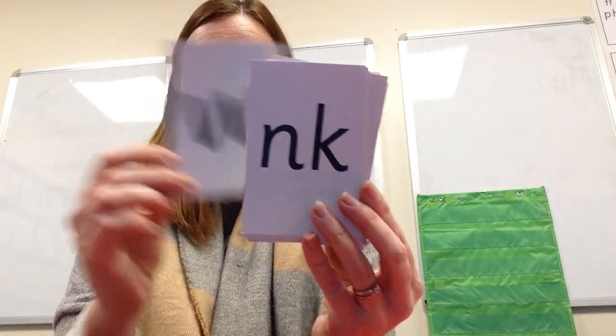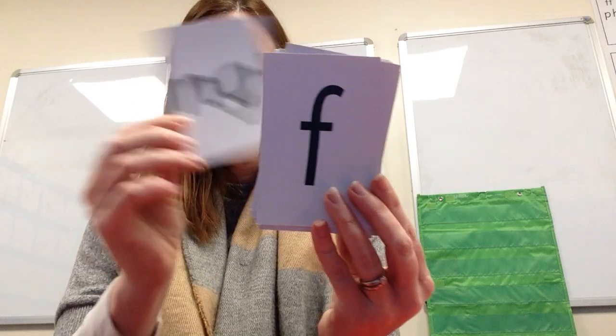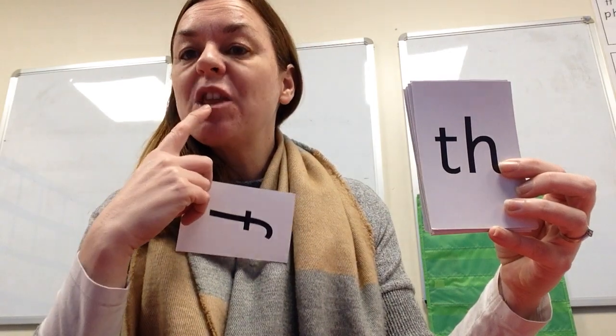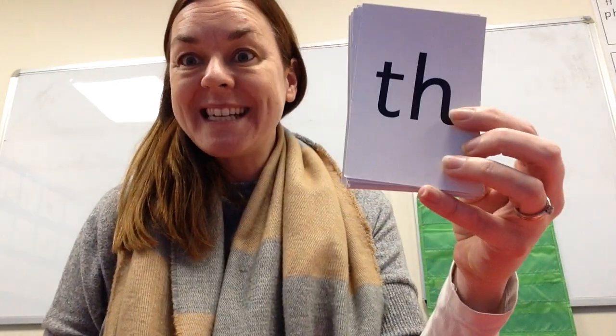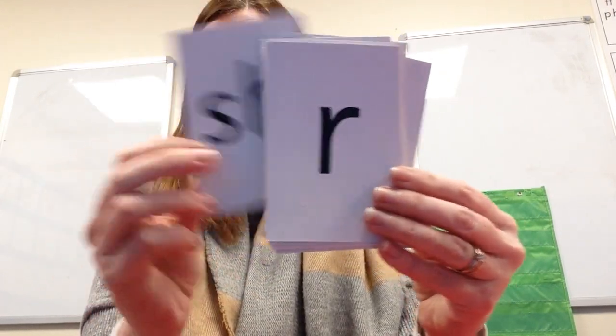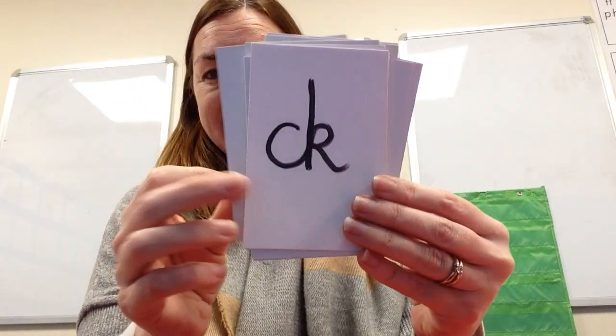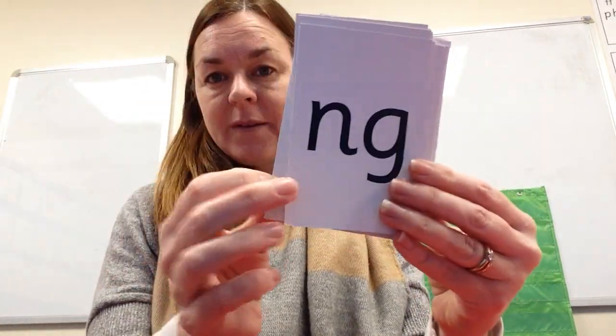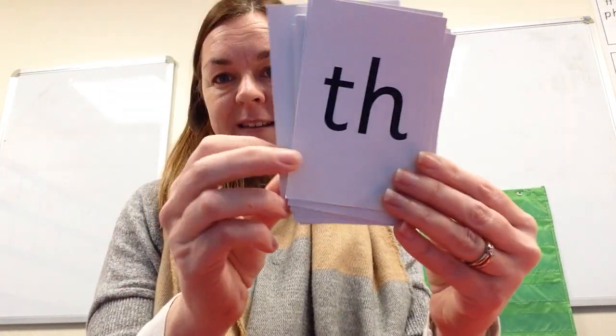Let me just keep that one out for now. Oops, back to the beginning. What's the difference between this one and this one? This one, we put our teeth onto our bottom lip. This one, we stick our tongue out. So there's a difference. Super speedy, let's go. Excellent, well done. Super speedy sounds, everybody.